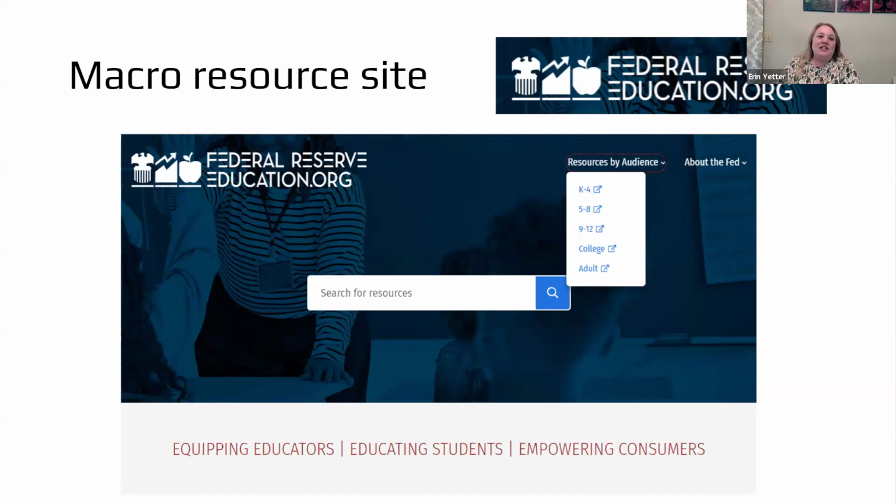And then the second big reason is that St. Louis Fed is the highest volume producer of materials. So on this site, which all 10 districts push up to, 60% of the material is from the St. Louis Fed alone. So you can get a lot of material by just going to their site. But this is a good place to go if you don't want to shop around, and you just want to see it all in one place. And you can see I highlighted resources by audience. They have it separated out by grade bands, but then also for adult learners as well.